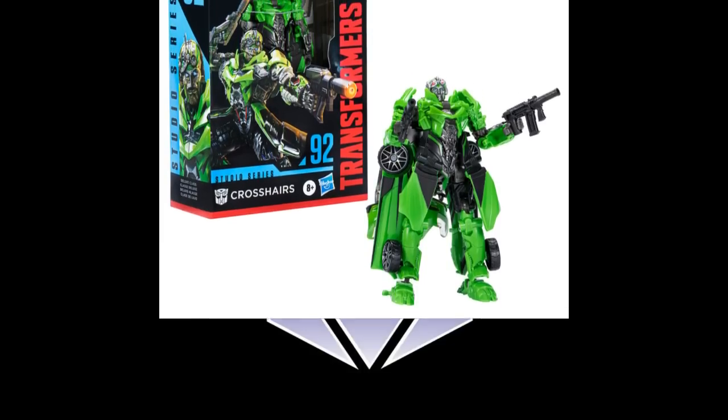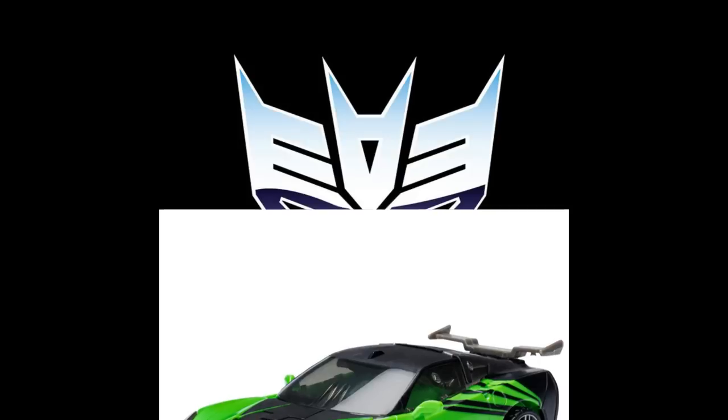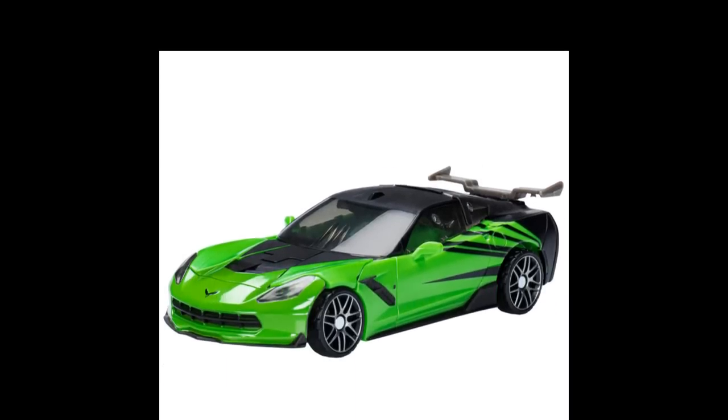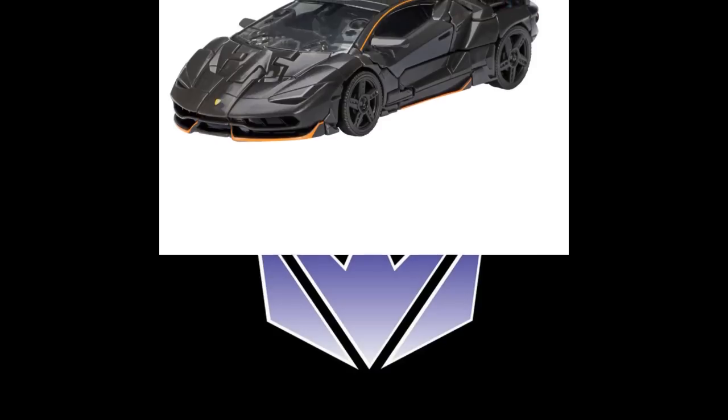We got Studio Series Crosshairs, and yeah, we did have a live stream. I think that's one of the things they announced or showed off on the live stream, but I didn't really watch it, so it's an interesting looking figure. It looks like the show, more or less, if you're into it. Here is the alt mode, which I really feel like Bayverse focused really hard on the alt modes, and I really think it was because of a tie-in with GM at the time, so that's really my belief about partially why we have the designs that we have. But the alt modes look fantastic, don't they?